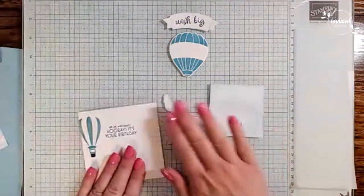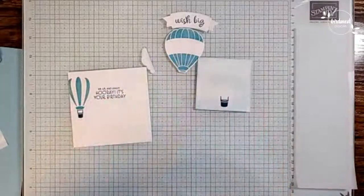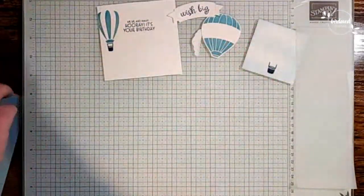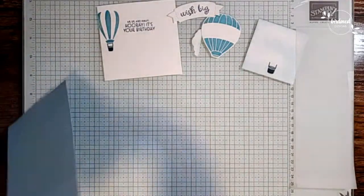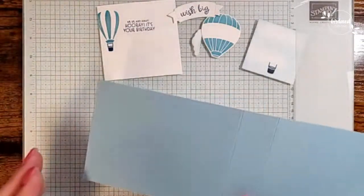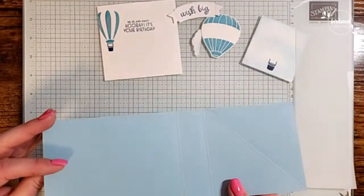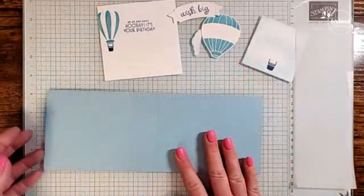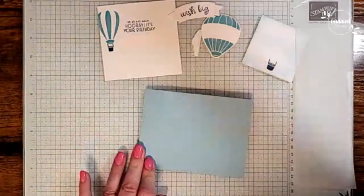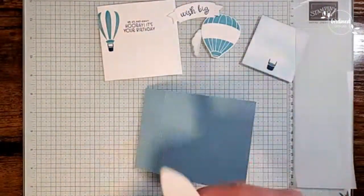Okay, so here we have our stamping. Now we're going to start doing some assembling. So I'll put those off to the side. Let's bring in our card base. Hi, Gail. Welcome. Okay, so again, we're going to take our card base, and what we're going to do this time is we're going to fold on the score line that was the half, so on the 5.5 score line. We've got that cut.